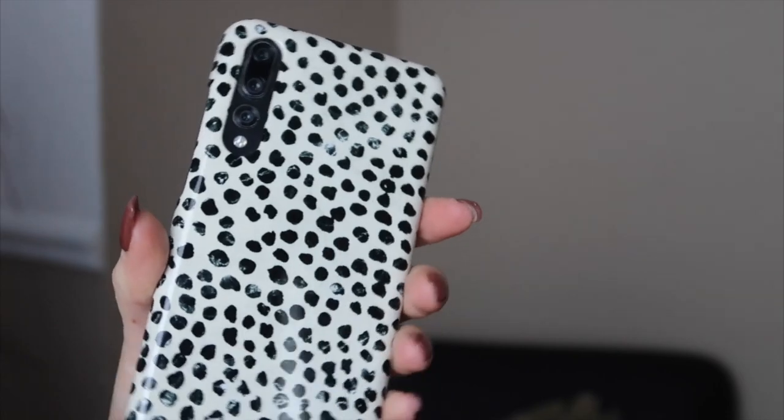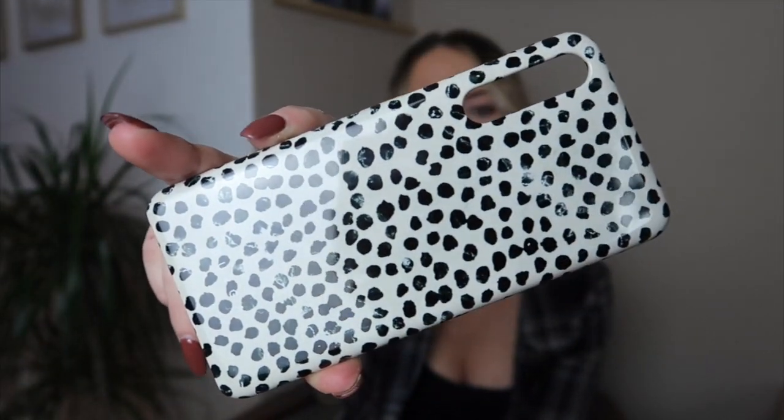It's like a hard case. It's really pretty. It's just a black and white polka dot. I will say though, it doesn't really protect the front of my phone. It's more just for the look. It looks really nice, but I don't drop my phone that often, so I don't really need it for the protective look, just more for the style. This was, I think, €10, maybe €11 with postage, but I will leave it linked below.